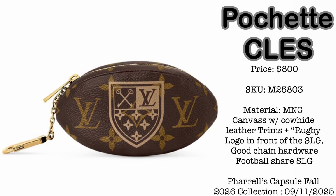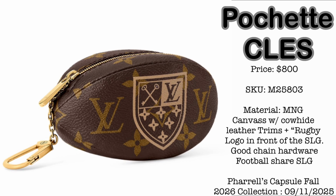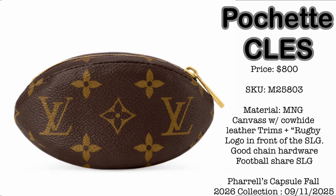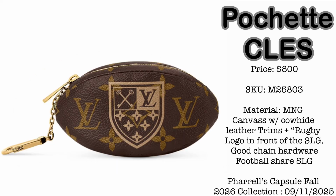Next on the collection guys, so I'm just putting it here. So we have the pochette glass. Price is 800 USD. Material is monogram canvas with cowhide leather trims, rugby logo in front of the SLG, and of course it would come with gold chain hardware, football shape SLG. So I have discussed this previously on another vlog.